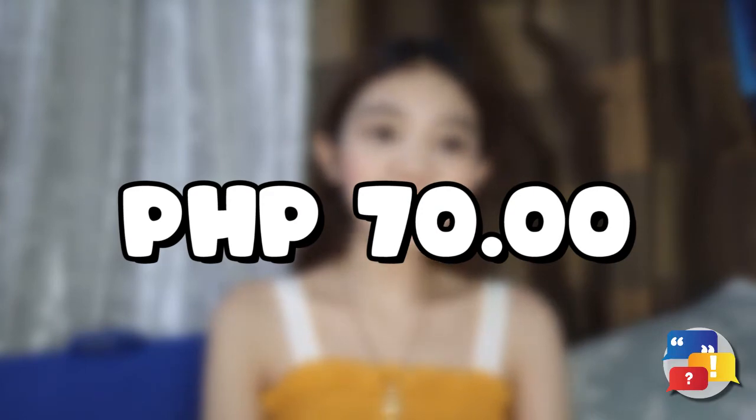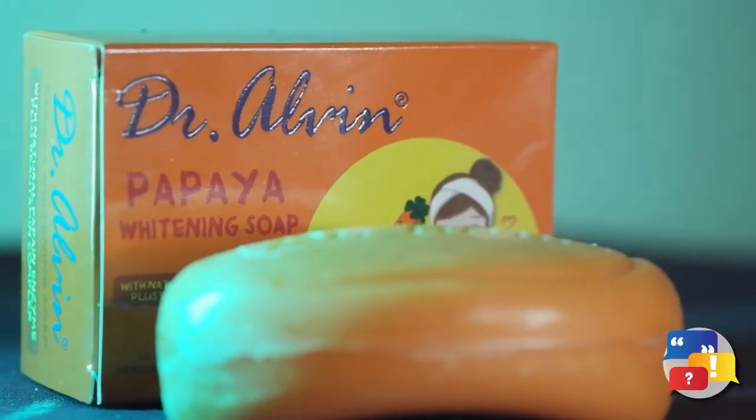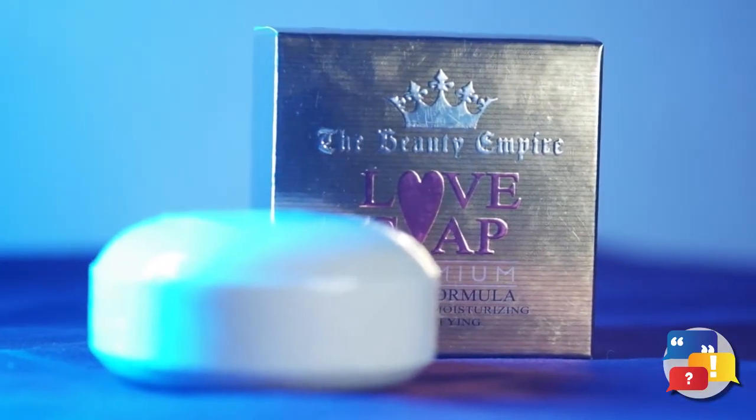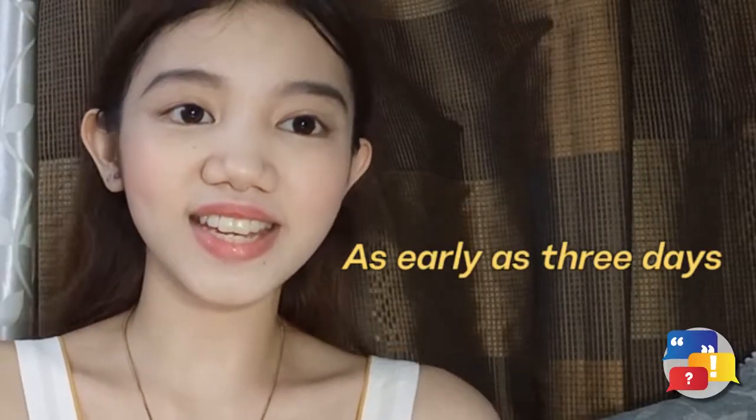Ang mura, di ba? It is formulated using a premium-grade kojic acid to help bear a healthier, radiant, and lighter skin underneath. It is also proven safe and effective to soften and reveal even skin by smoothing away dark spots, discolorations, and other imperfections. It is also clinically proven to whiten skin as early as 3 days.